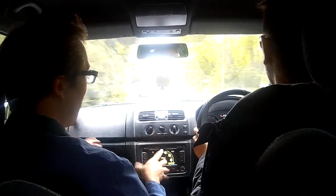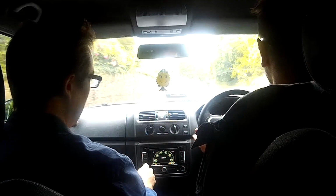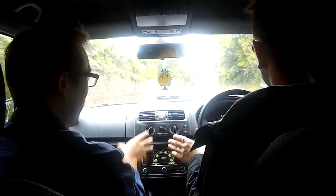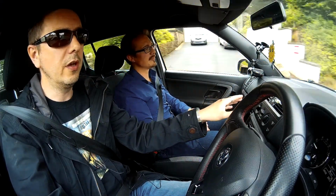The only problem with this interior I have is this cluster here, the centre bit. I can see what you mean. The sat nav needs to be up. The sat nav is too low, and interestingly, on the Golf, the ventilation and aircon controls are below the information screen, which lifts the whole thing up. And I think they've just got it the wrong way around.